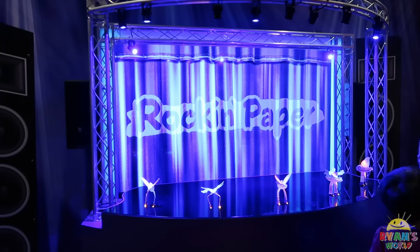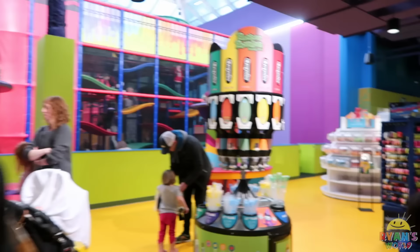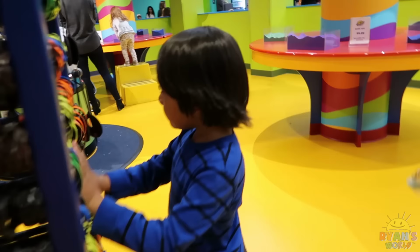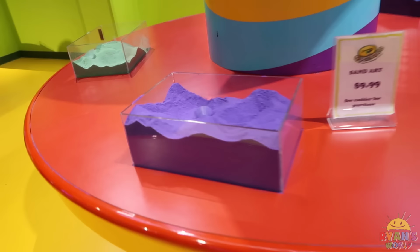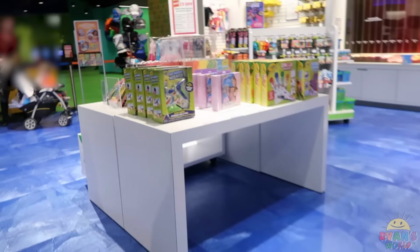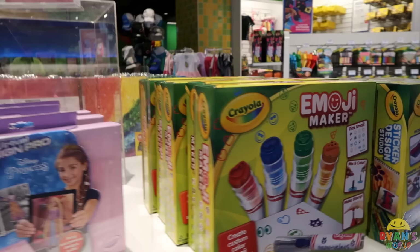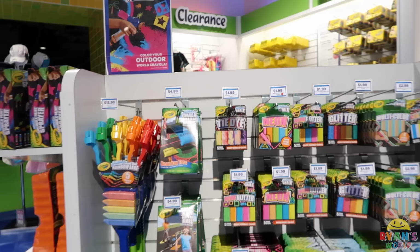Ooh, they have a rocking paper. Go stand by your guys. Woo! They also have some candy. Oh, there's also some crayon bracelets here. Oh, there's also sand art. That's cool. There's also a toy store here, of course. Ooh, there's an air marker spray. That's pretty cool. Emoji maker. Ooh, there's some chalks that we can buy.